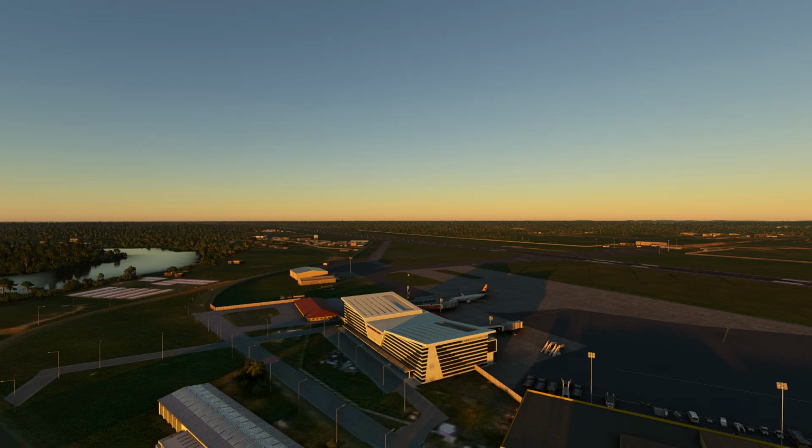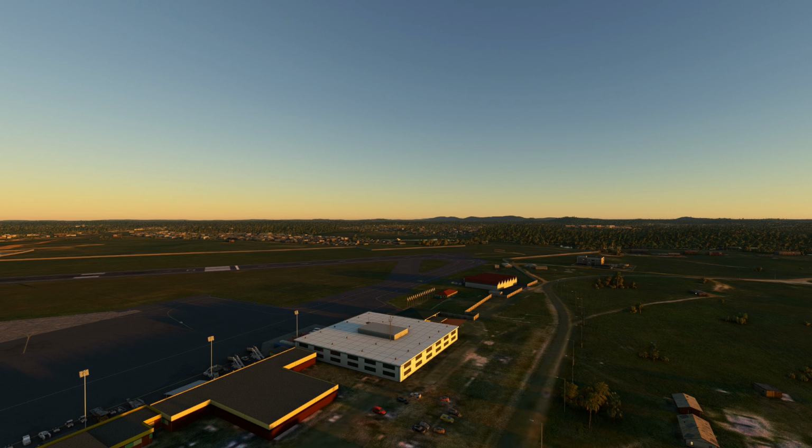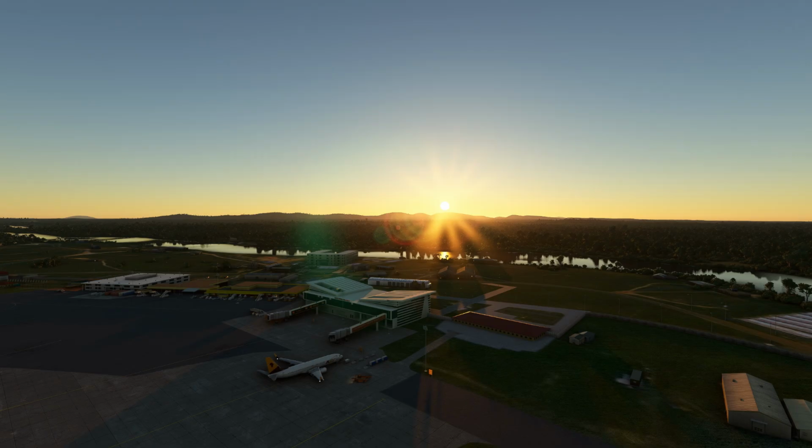And there we are, looking across the terminal and the ramp area towards the southwest. There's the additional parking on the west side of the runway, 04 threshold in the distance. There's the control tower. And looking to the northwest there, you've got the landside area and the taxiway Alpha that takes you up to the 22 threshold. And finally, looking across the ramp there, the sun coming up in the distance.